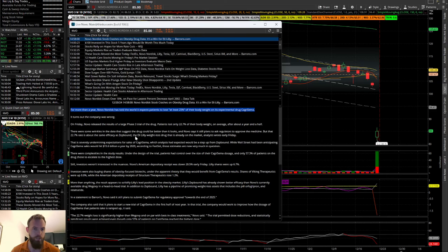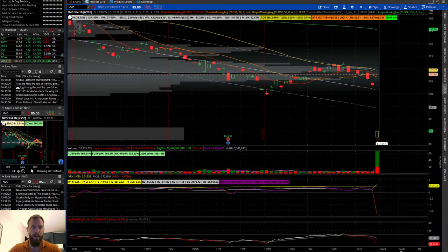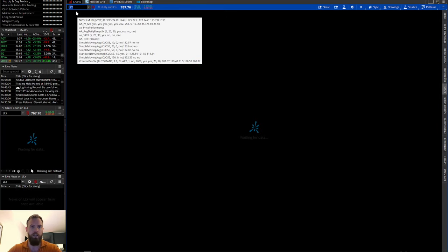On Friday, they released results of a phase 3 trial. Patients only lost 22.7% of their body weight on average after about a year and a half, which seems actually pretty close. There are some wrinkles in the data that suggest the drug could be better than it looks. They still plan to ask regulators to approve the medicine, but that 22.7% rate is about the same efficacy as Zepbound from Eli Lilly, which is the main thing here, because there's a battle going on between these guys and Eli Lilly.